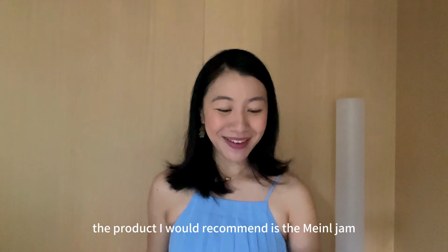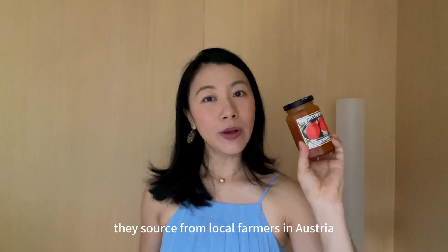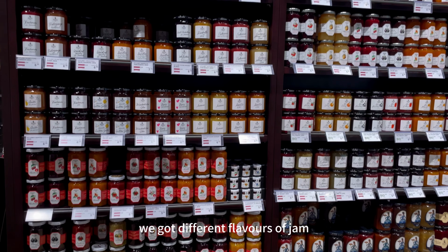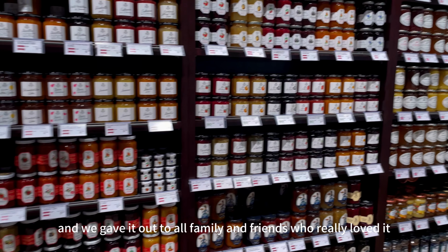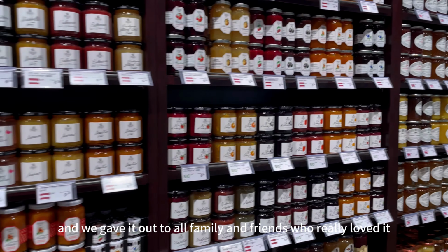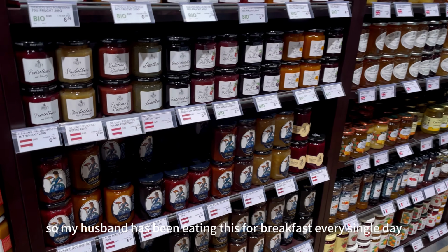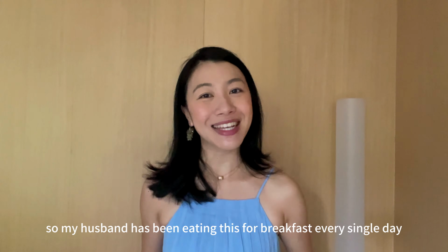The product I would recommend is the Meinl jam. They source this from local farmers in Austria. We got different flavors of jam and we gave it out to all our family and friends who really loved it. They said it's not too sweet and it's of extremely high quality. My husband has been eating this for breakfast every single day.